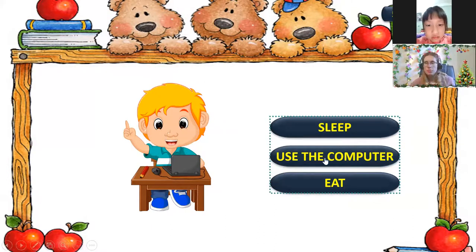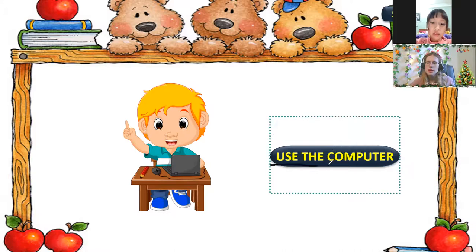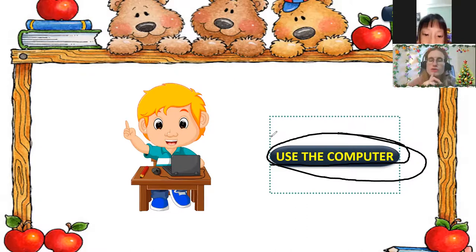Is this sleep, use the computer, or eat? Eat. No. What is this? Use the computer. Computer. Use the computer. Good.